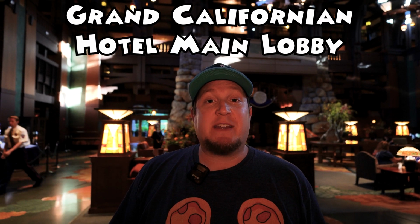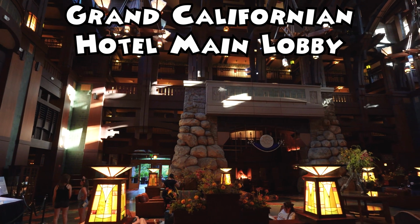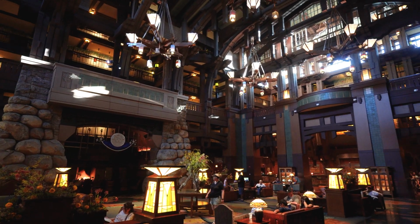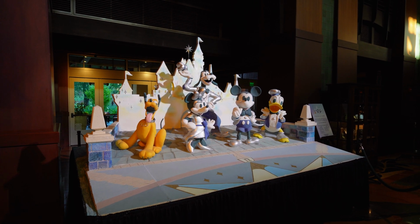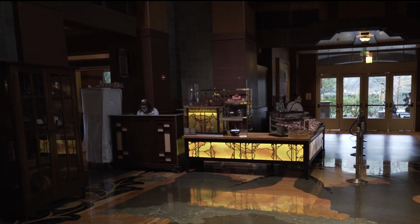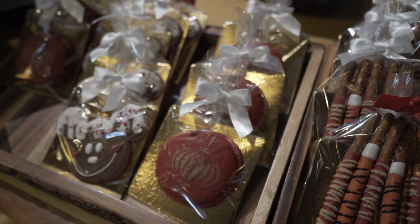For the last place on our list of the best places to beat the heat at the Disneyland Resort, we are back at the Grand Californian Hotel, specifically in the lobby. Here you'll find plenty of air-conditioned seating and a very calm, relaxed vibe. Depending on when you visit, you may find a giant gingerbread house, Christmas tree, or other fun Disney display. There's also a seasonal holiday cart offering various treats and drinks themed to the current season or an upcoming holiday.